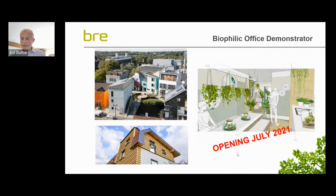I'm really excited to tell you we're kind of a month too early, but next month we'll be opening our Biophilic Office demonstrator. The image top left is our innovation park in Watford, and we've converted one of our smaller buildings there into a demonstrator for the principles of biophilic design in an office. The reason is we want more people to engage with this, and biophilic design is holistic. It's about a whole range of different things, as we've seen already, coming together. And it's something that has to be experienced.